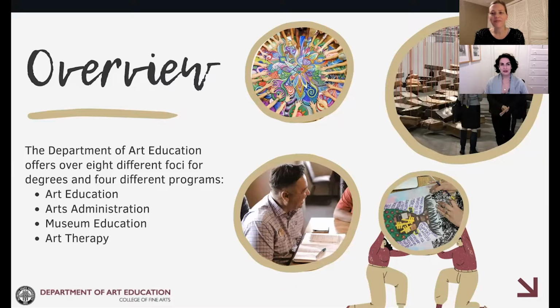So we'll start off with more of a global view of what we do in the Department of Art Education, and then we'll get a little bit more specific. So here you'll see an overview, and in our department, we have 8 different foci, which could actually be more at this point since we're unveiling new programs and pathways. And we also have 4 different programs. So we're primarily going to be speaking to art education tonight. We also have arts administration and museum education, and then finally art therapy.